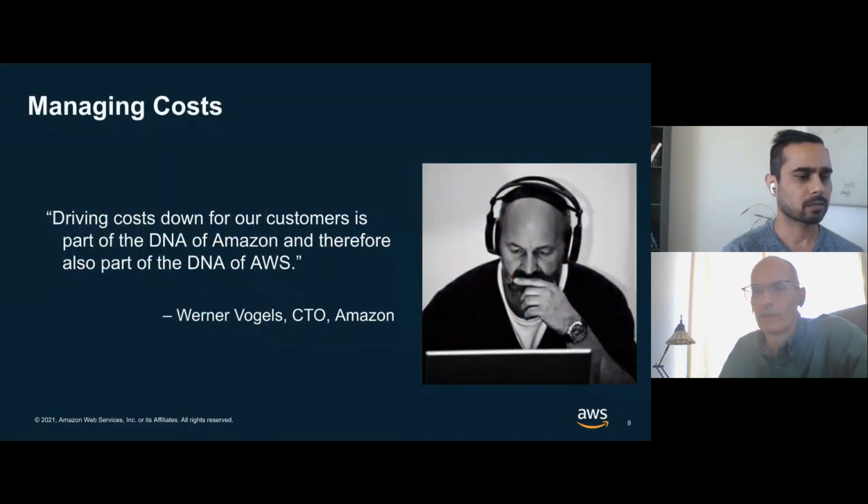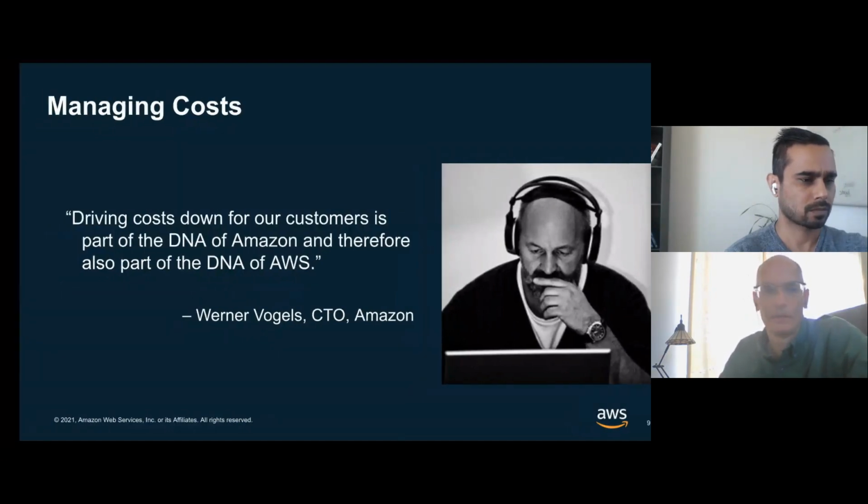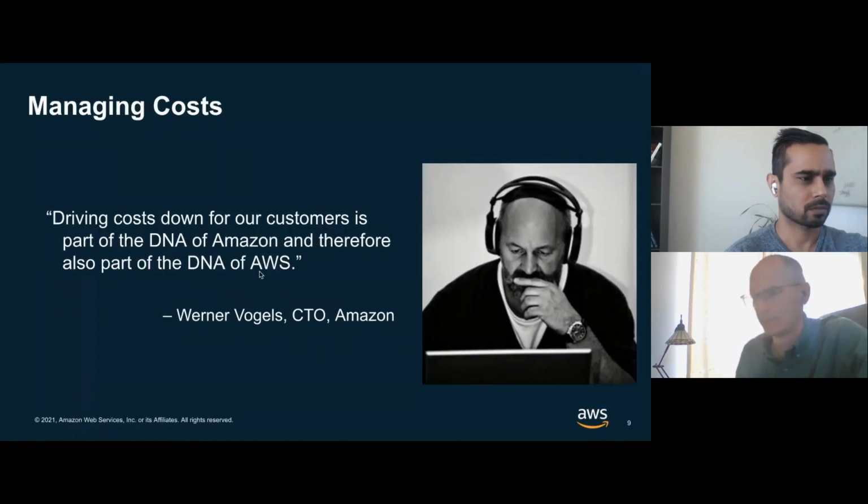So one of the things I think is important to realize is that we're very much focused on saving our customers money, right? Driving down the cost is part of the DNA of Amazon. It's also part of the DNA of AWS. You can go to the next slide.